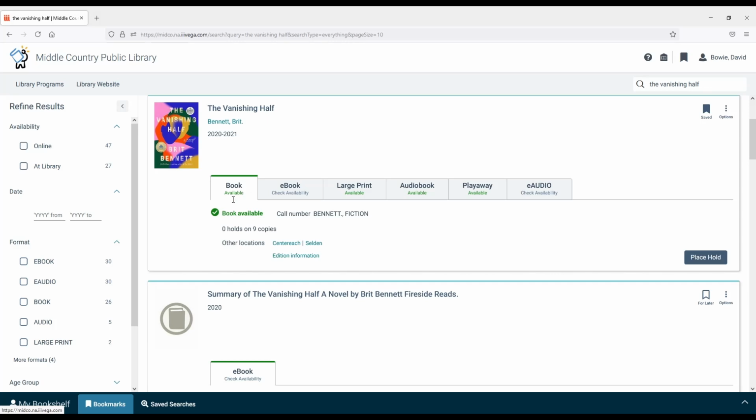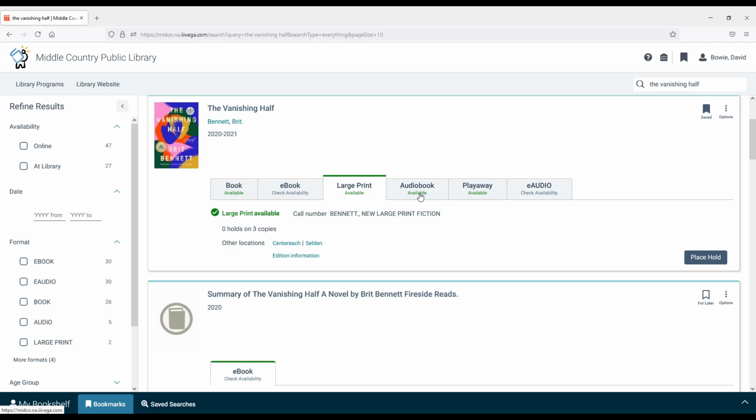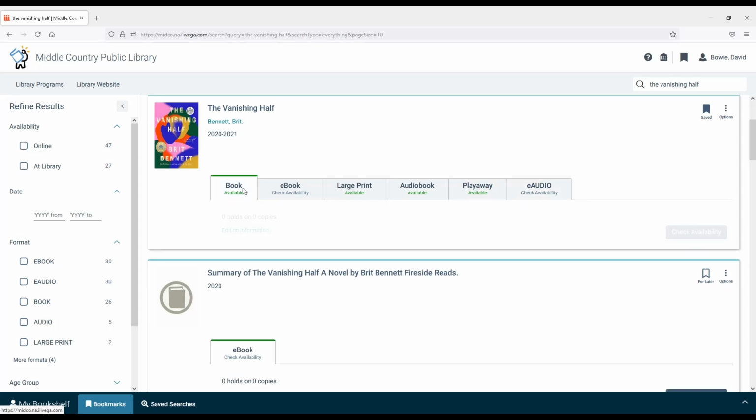The first tab will usually be book. After that, you have ebook. Next up is our large print format, followed by audiobook or book on CD, then playaway, and finally e-audio.